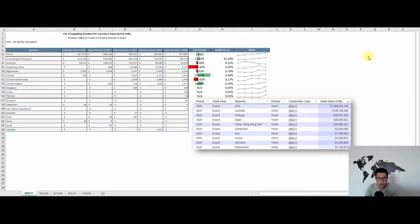HS code 080211. And we see here that the total imports of India were at almost $875 million for 2020, somehow confirming the strong demand that happened from 2016 onwards.